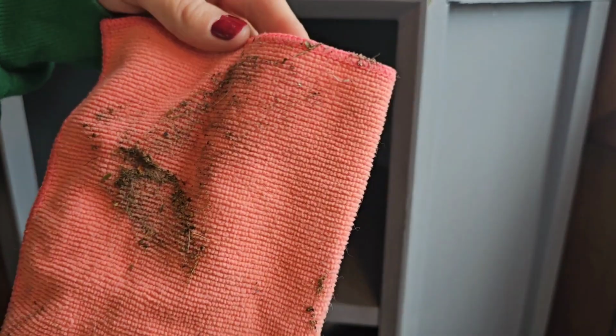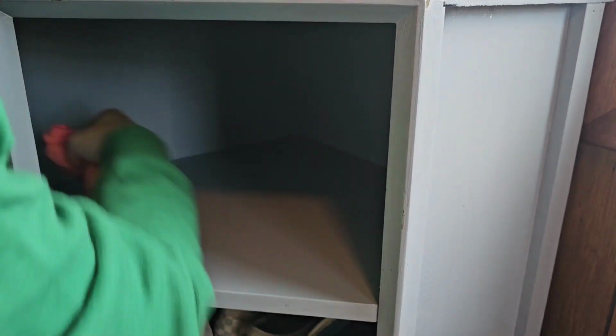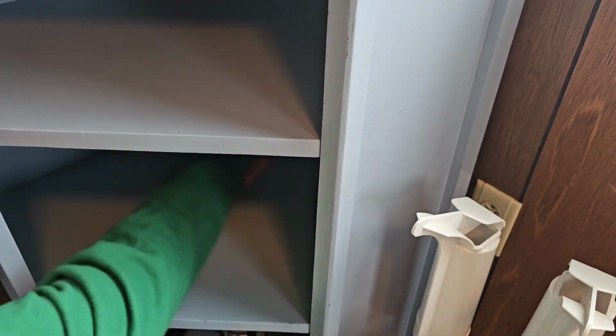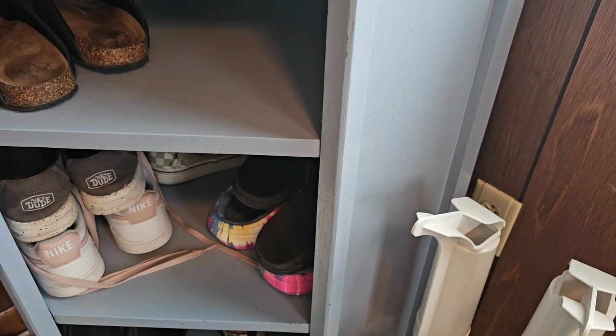Lots of dirt and sand up here in the UP. I'm not really sure why I cleaned the shoes out, put them back on their shelf, only to take them back off again to clean the shelf. But in my mind, as far as organizing went, that's what I needed to do to get it done.